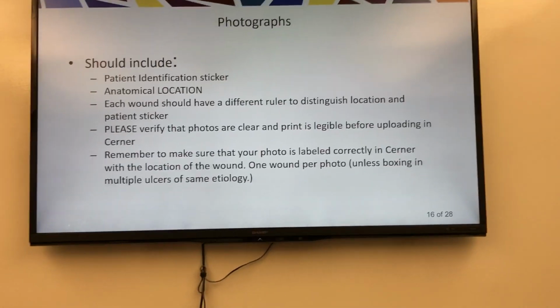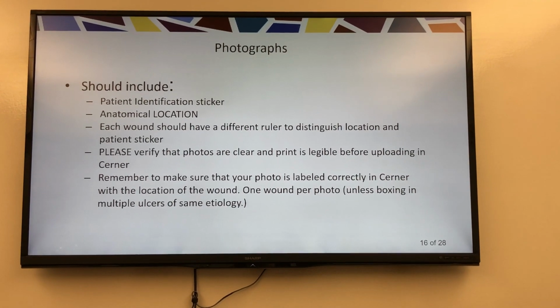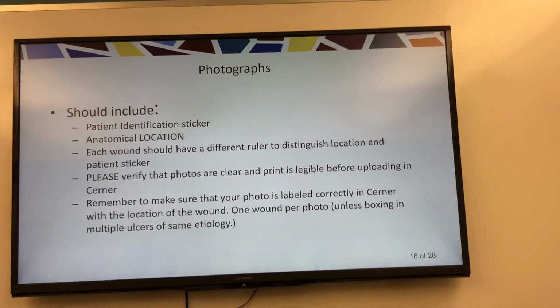Photographs should always include, I just said that, didn't I? Always make sure they are clear. Sometimes I get in there and it's kind of a blurry picture, like the iPod just didn't focus.